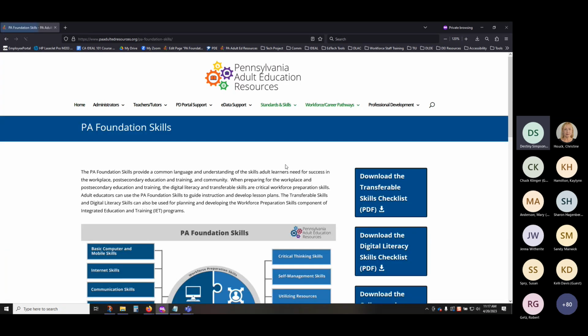And as I'm walking through this, this is something that we hope that you'll share with your staff. And in addition, some of your instructors or student support coordinators may want to show your students how to do this so that they can build their digital literacy skills, their internet skills, their basic computer skills, as they're accessing resources from this site as well.